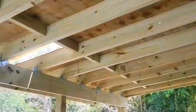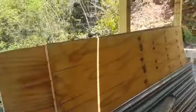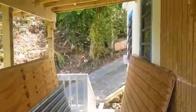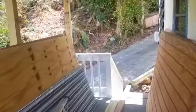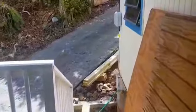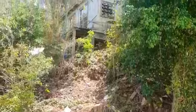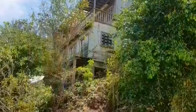Completely covered over in new roofing. There we go. And this is our full deck. And I am about to leave for the day. And just up there is the main house. That's the next project once the apartments are finished.